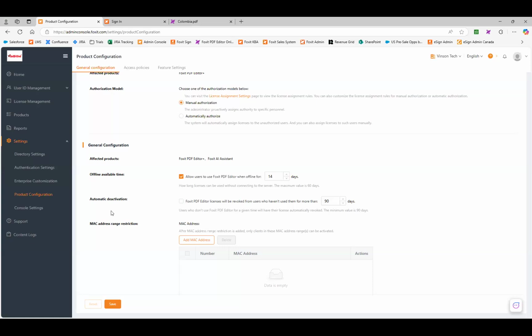But also automatic deactivation. If somebody isn't using a license, let's go ahead and automatically remove that license. So you'll be able to set parameters here to automatically, again, remove the license from that user.